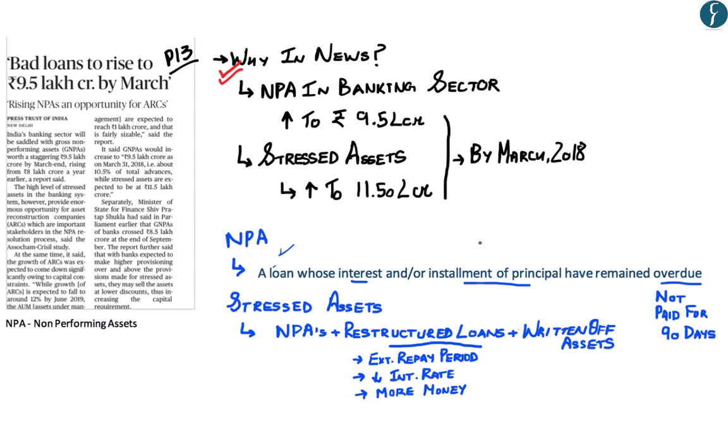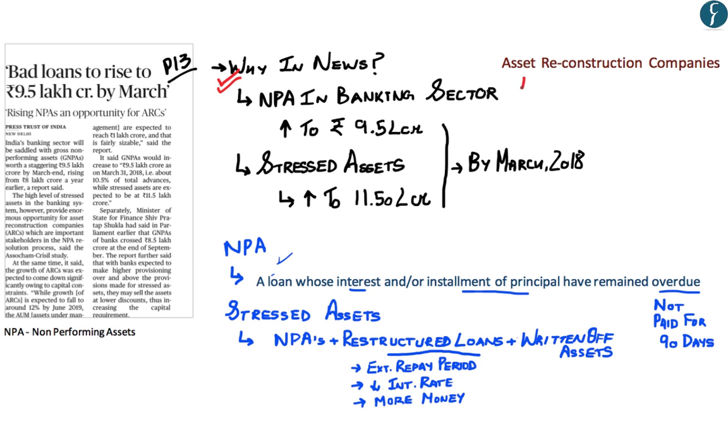Now, the third factor which this article talks about is the asset reconstruction companies. Now, ARCs were introduced with the aim of reconstruction of stressed assets. Now, this reconstruction would be done by specialists in the field and thus would relieve the banks of this task and allow them to focus on their core operations.